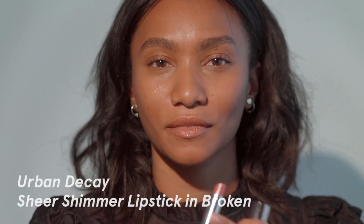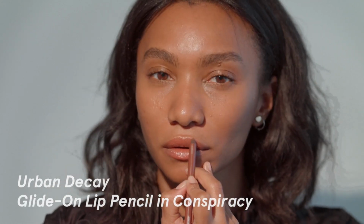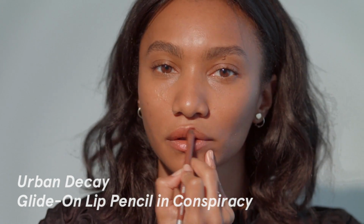I'm applying a little bit of the Glossier Generation G, and then I will top it up with a sheer shimmer lipstick that I love from Urban Decay. And then I will just grab a lip pencil and just perfect the angles, and then pat my lips a little bit, and what's left goes on my cheek.